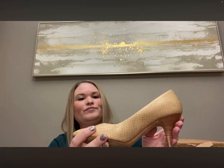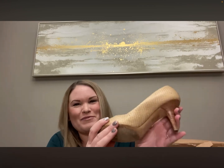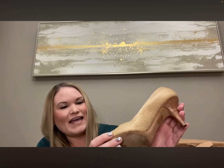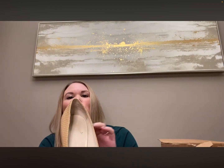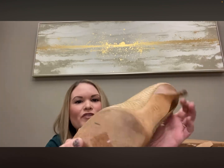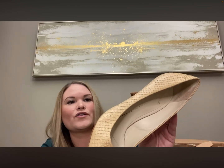These are Giuseppe Zanotti, and they're kind of beige-ish tan, and they're kind of like a croc. I mean, they're not real croc, I'm assuming, but they're kind of like a croc embellished, semi-pointed toe. They look like a smaller size. They're a 37.